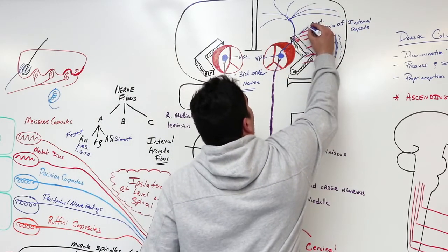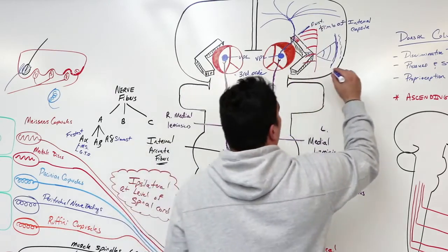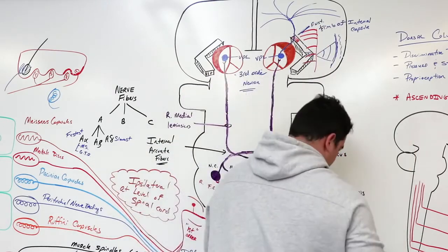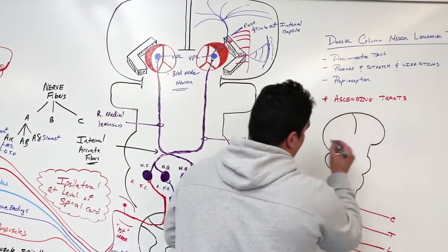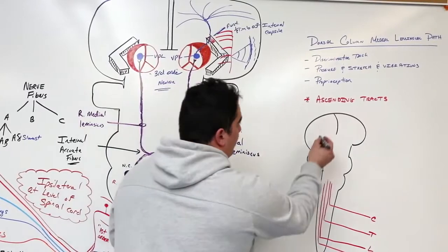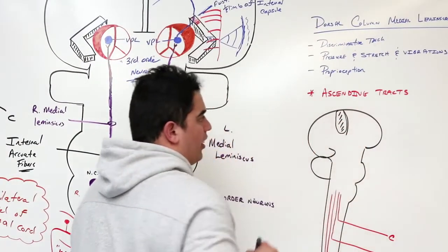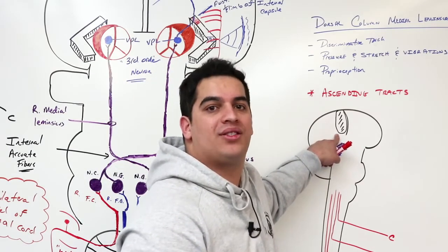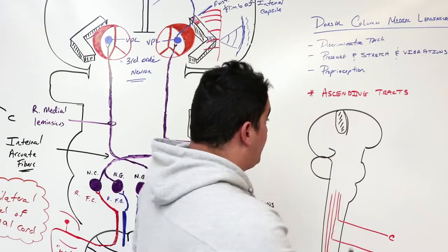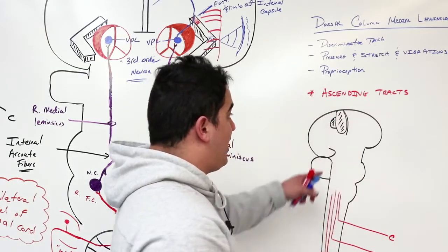But it's going specifically to two important areas. Look, we have this diagram here. Let's pretend I make this the central sulcus, right here. There's a special gyrus located just posterior to the central sulcus. It's called the postcentral gyrus, also called the primary somatosensory cortex. There's another small one right behind it, which is called the secondary somatosensory cortex.